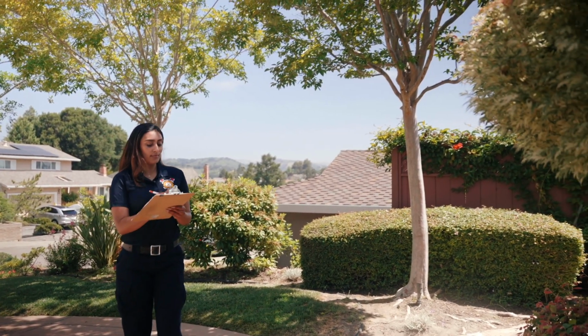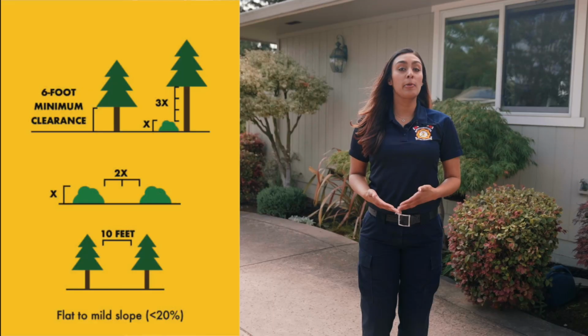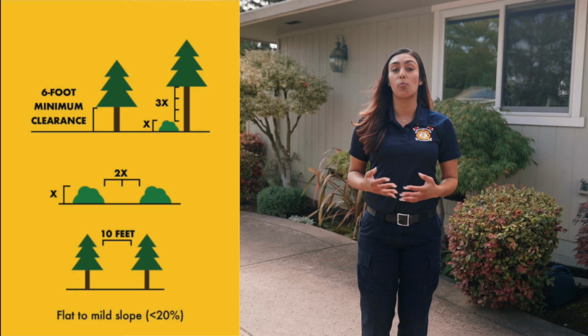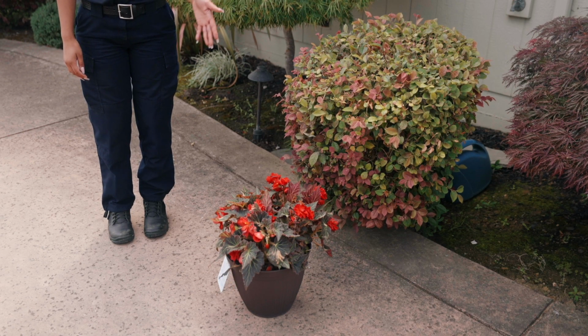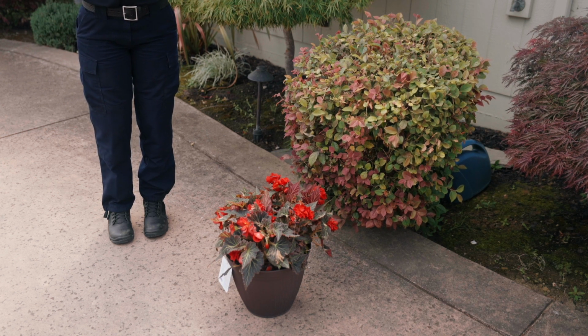One of the most common violations we find is continuous live flammable ground cover. This is why we recommend thinning or separating vegetation so the fire doesn't spread from one plant to another and eventually into the home. In this case, the homeowner decided to replace this plant with a smaller plant to increase the amount of space between his plants right by his front door.